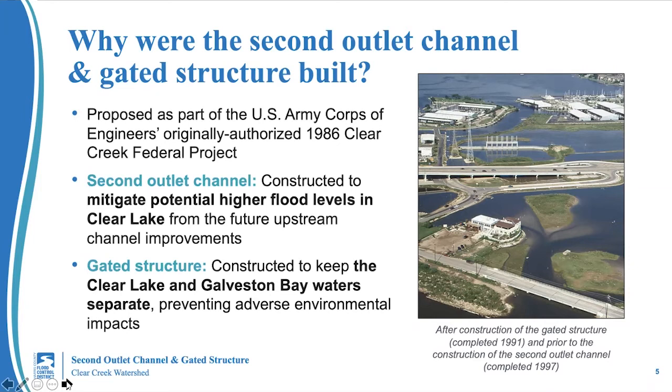Therefore, to ensure no adverse impact and to mitigate the higher flows that would occur from the construction of these channel conveyance improvements, the project called for the construction of the second outlet channel. Since the construction of the second outlet channel would mean that the salty Galveston Bay waters would be able to freely flow into the fresh Clear Lake waters, the Clear Creek federal project plans called for the construction of a gated structure within the second outlet channel to minimize the changes to the existing hydraulic and environmental conditions in Clear Lake after the completion of the second outlet channel.